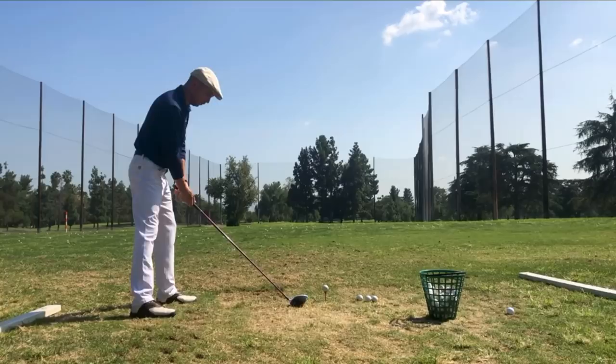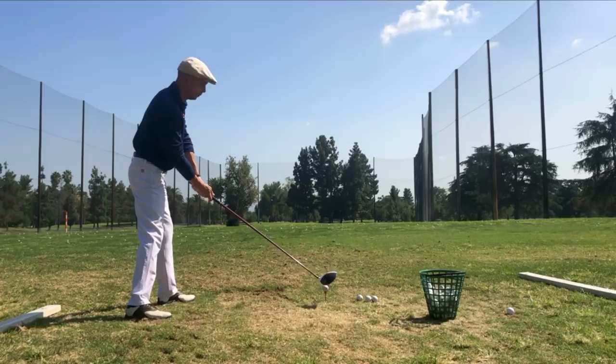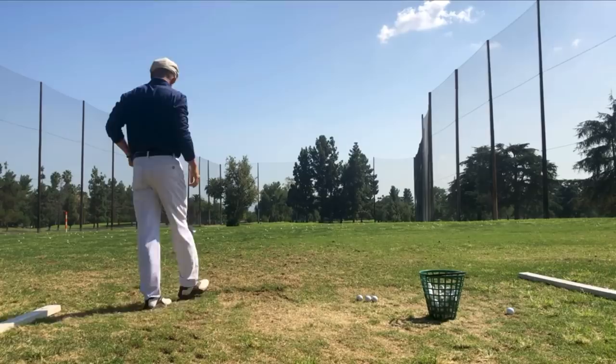So now I step up to the heavy driver, and this is really a great tool for me to have. And one thing you're going to notice here is I've got the ball teed as high as I can tee it up to try and allow me to continue to rotate, to see what that would do to my swing. It's all right. It's a dead pull. Just out of curiosity, let's see what it looked like.